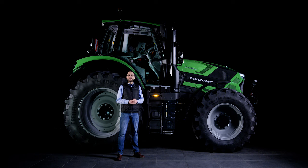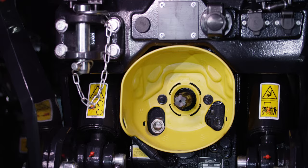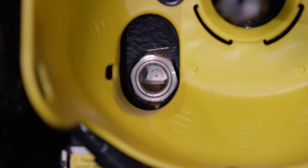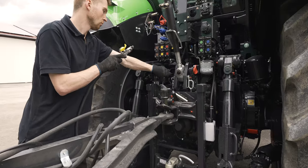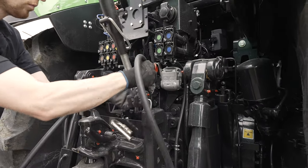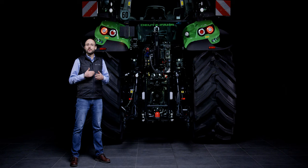To give you an even faster maintenance routine, the positions of the oil level glasses have also been optimized. In addition to the transmission and front PTO oil sight glasses, it is now easier to check the oil level of the clean oil hydraulic system. At the rear, the connections have been deliberately positioned low so that you can easily hitch up your implements. If you hitch them to the K80, you benefit from a drawbar load of 4 tons, and this even at 60 kilometers per hour.